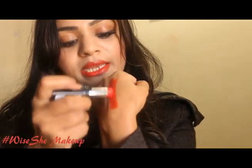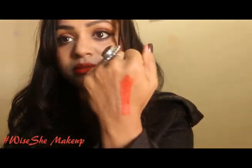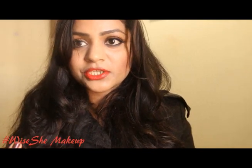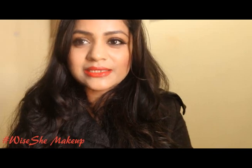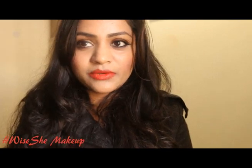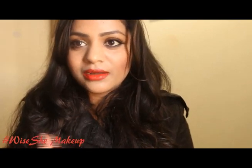It's very bright and 1 or 2 swipes is good enough. I have swiped it around 2 times and it's very bright and it just brightens up my complexion. And it's very moisturizing, stays for around 4 to 5 hours if I don't have a meal in between, and it needs reapplication after 3 to 4 hours. This shade I think is really going to suit all skin types, be it fair or dusky or dark.